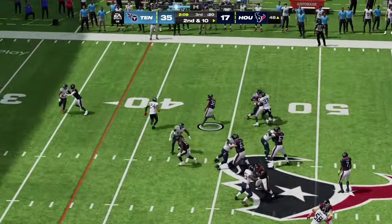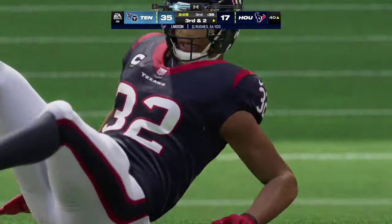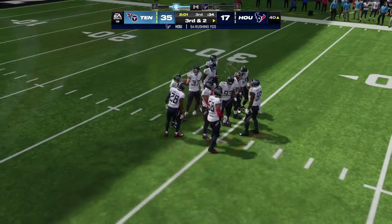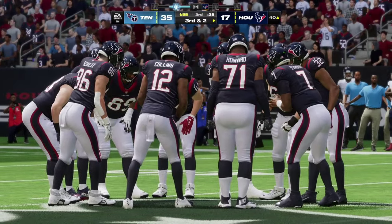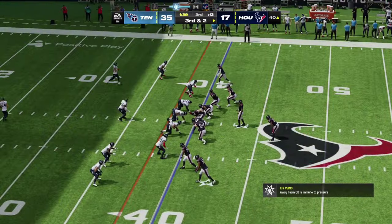They go back to the ground now with Mixon. And he is going to get this close to the first down marker as he's brought down at the Titans' 40-yard line. That'll leave them with a 3rd and 2 coming up. They got 8 yards there. Not too many offenses want to turn down long drives, but when you're down what they are, they've got to pay it off with some points.